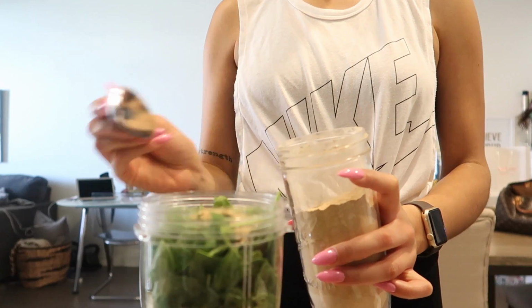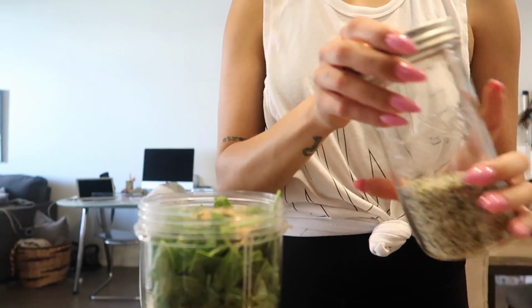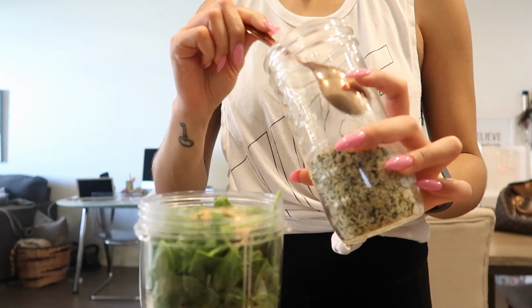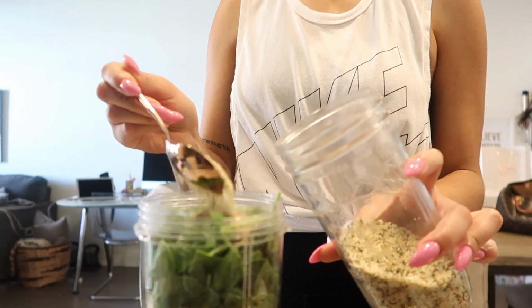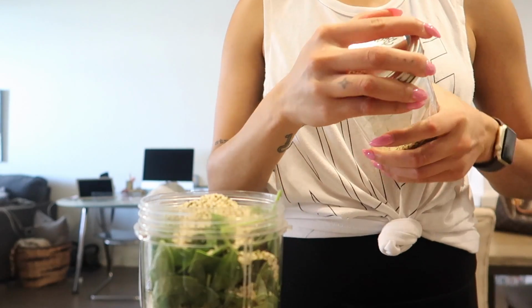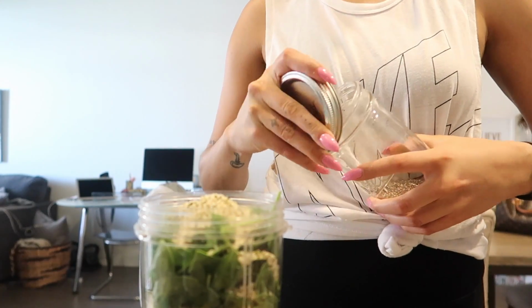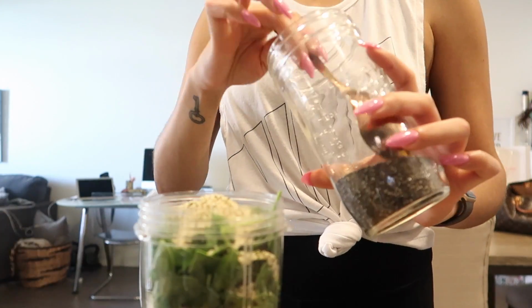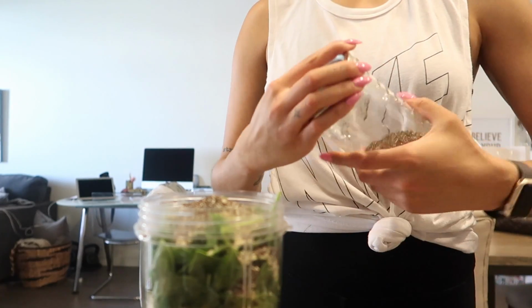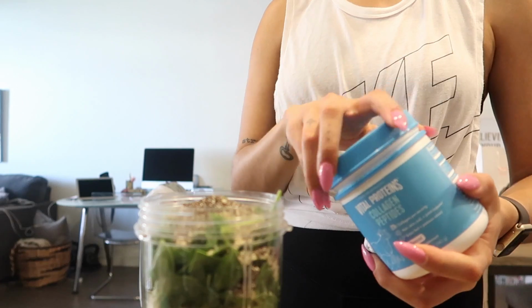This is the maca. So this will be nice to fuel me in between my workouts. I love hemp seeds. I actually eat these every single day, and they just add a nice nuttiness to the smoothie, and again, extra protein. Chia seeds. Collagen peptides.